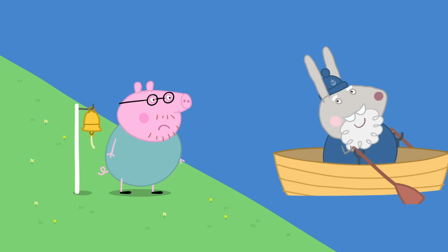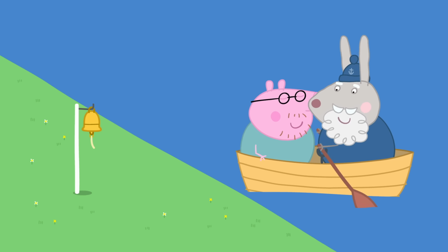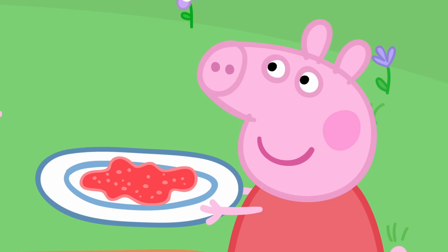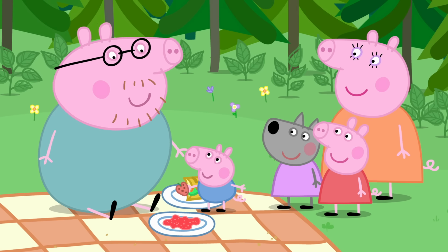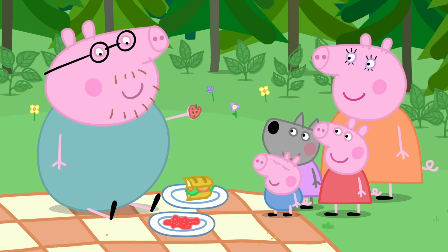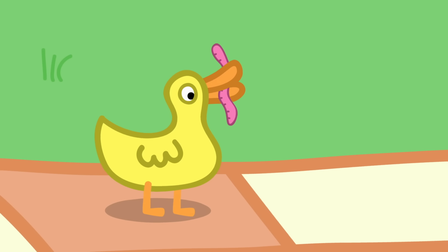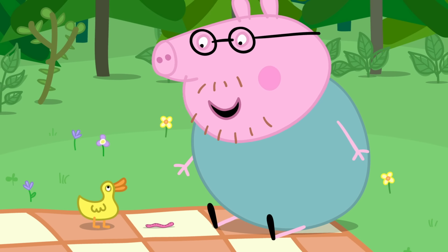Ahoy there! I've come to take you to the picnic. Hooray! Daddy Pig! Oh, we forgot you. But I saved you some jelly. I saved you a sandwich. And George saved you a strawberry. How nice of you all. Is there any cake? No, we gave it to the ducks. But look, Mrs. Duck has saved you a worm. Ho, ho, thank you, Mrs. Duck.